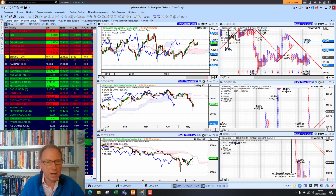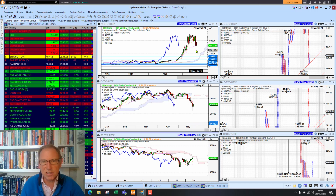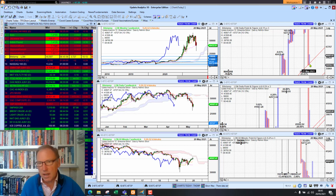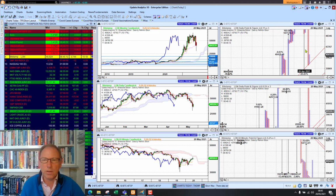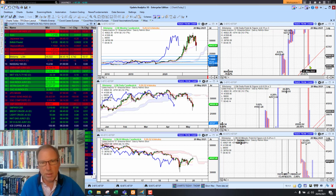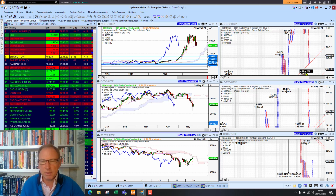The big news yesterday was Bitcoin. We did actually touch the $30,000 level, which is where we had this target to. We didn't quite get to the target, and we did find some support on the point and figure chart. So the fact that we didn't reach the target is actually bullish confirmation for the moment.